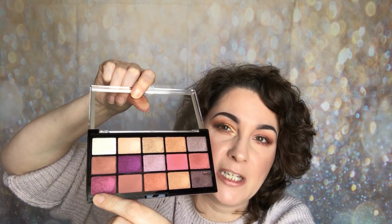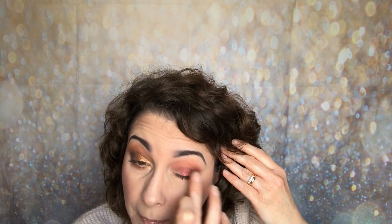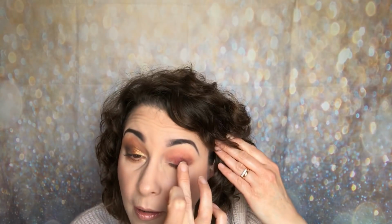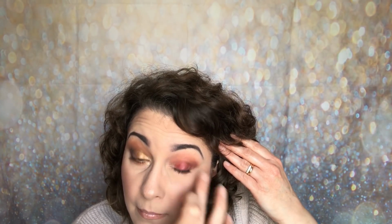Now what I want to do is do a shimmer shade that works very, very well with that, and I think I'm going to go for this one here. I'm going to go very, very vibrant. It's very magenta, but that's what I'm going to do and see how we get on with that. It's very soft, I must say. Oh yeah, that's going to work very, very well. Stunning. Love that.